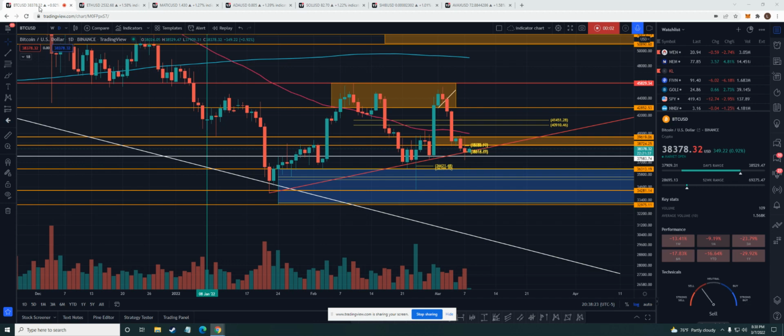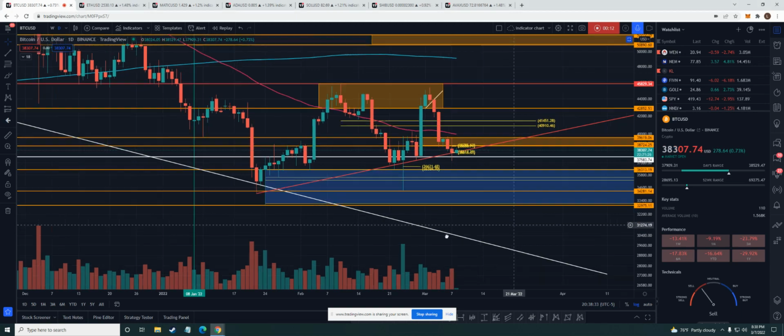Tonight's video, we're going to be talking about Bitcoin, Ethereum, Matic, Cardano, Solana, Shiba, and Avalanche in that order. First, we're going to start on the Bitcoin chart. This is the daily chart, so each candle represents one day.